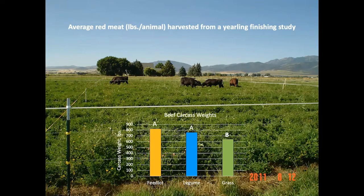And the treatments they had been on were either a feedlot treatment, a legume treatment, the bird's foot trefoil like the Missouri study, or a grass. And in our case, we were using meadow brome grass. And what you're looking at here are the beef carcass weights. And the letters are showing us that there was no significant difference between the carcass weights, between the feedlot treatment and the legume pasture treatment, but they were both higher than the grass-fed or grass-finished treatment.